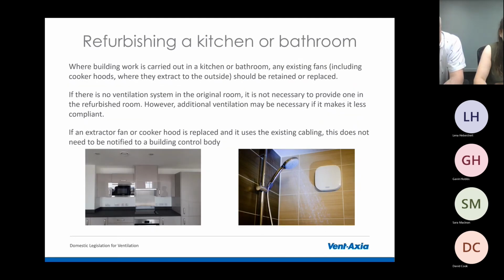Where building work is carried out in a kitchen or bathroom, any existing fans, including cooker hoods where they extract to the outside, should be retained or replaced. Appropriate checks should be made to determine whether any retained ventilation devices are correctly working.